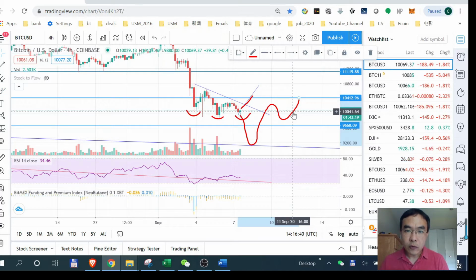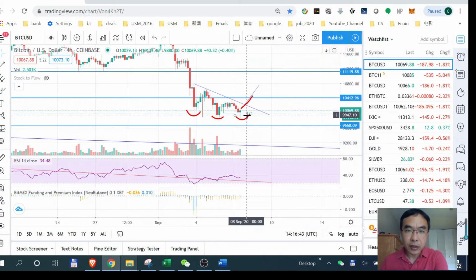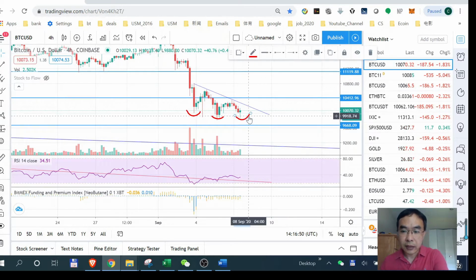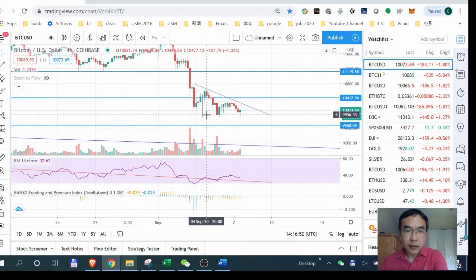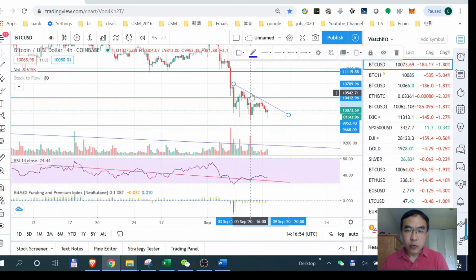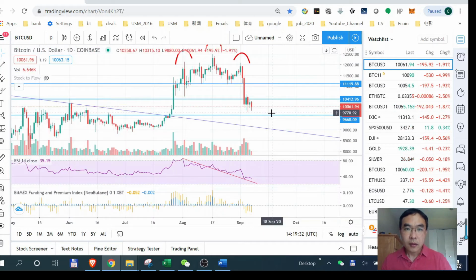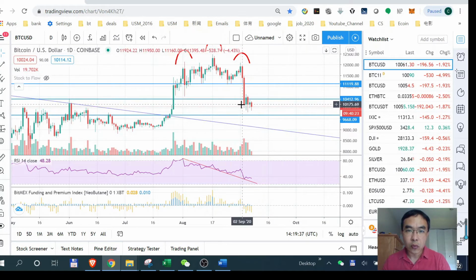Now let me remove these distracting prediction lines and go to the daily chart and see what other signals we have on the daily. Okay, so I removed these lines and let's go to the daily. Now here is another signal from the bulls. Look at all these downward wicks. These wicks represent the buying pressure from the bulls. They are working on it to push the price higher from here.